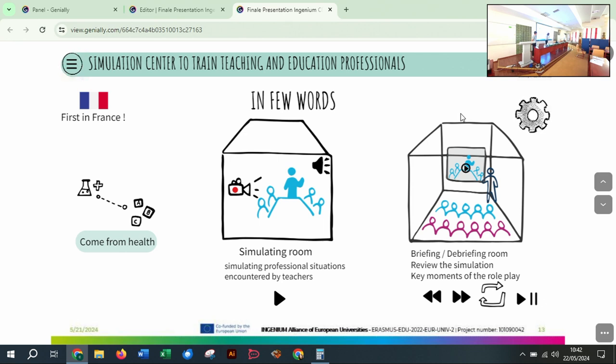These two rooms are separated by a corridor, and you can use the other room for briefing and debriefing. We will soon do this.